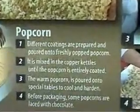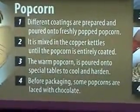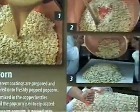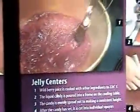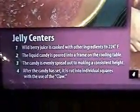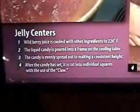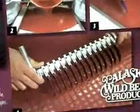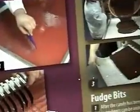The same thing goes for the popcorn. They're put in giant copper kettles. Like I said before, with the chocolate fall, it distributes heat evenly so that the chocolate or whatever other ingredients you have inside does not burn. It's constantly stirred so that it doesn't start sticking to the sides. And as you see here, we have some of the jelly center stuff. Basically, all you do with jelly is you have berry juice, and you pour that in along with pectin, which basically just makes it hard.